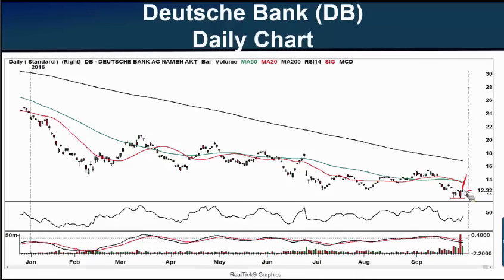If the Deutsche Bank can move higher in the coming week, that's going to be one positive aspect for the U.S. markets. And hopefully that happens. If it turns around and heads south again and heads below 11, I think that could pressure the overall market.